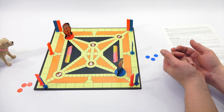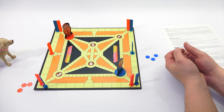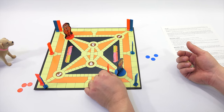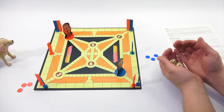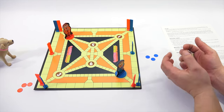A blocking piece landing in a circle is not considered blocking any of the paths leading from the circle. A blocking piece may not land on a space occupied by any other blocking pieces except the outside border or a circle. So they can share there. You can't share in here, and you can share in here. That makes sense. Got it? A blocking piece may not land on a circle occupied by a man. He's taking up the whole space.